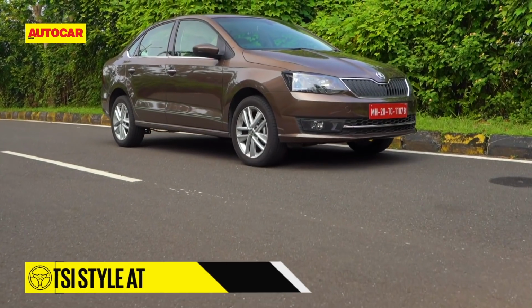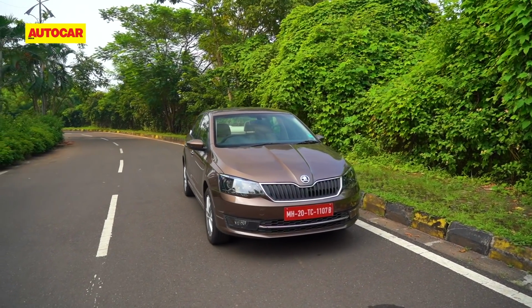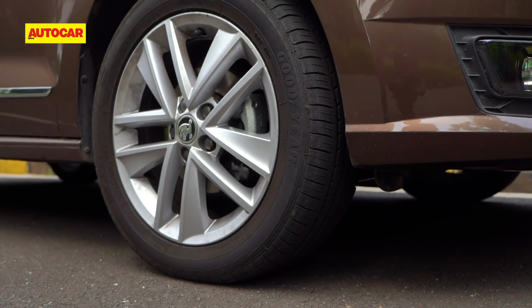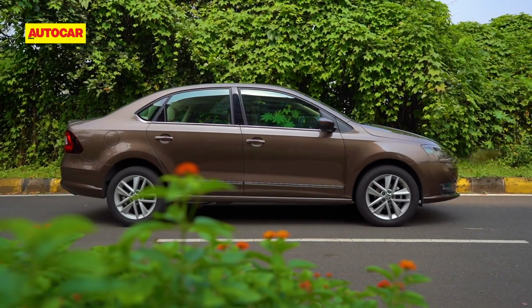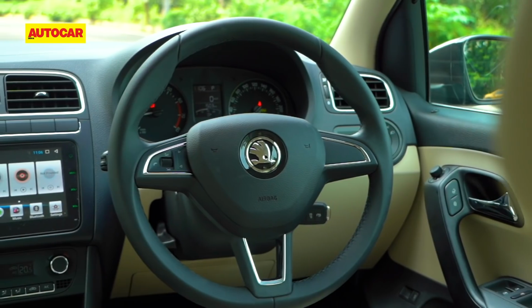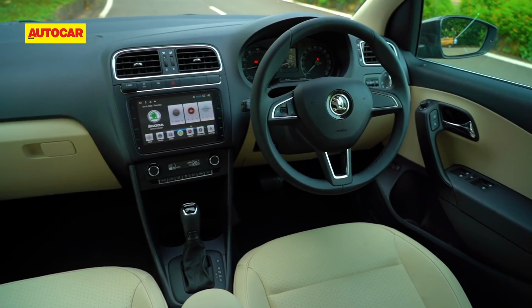The variant that we've tested is the Style automatic, which is positioned a notch below the sportier Monte Carlo version. But what the Style variant gets are several classy chrome touches all along the bodywork and silver 16-inch alloys. In addition, it is also available in 4 paint shade options, including a new toffee brown shade as seen here. On the inside too, this one gets beige interiors and a more conventional round steering wheel compared to the flat bottom of the Monte Carlo. But that aside, there's not much else different compared to the Monte Carlo version that we've reviewed earlier.